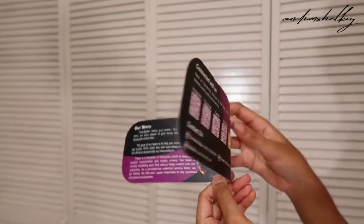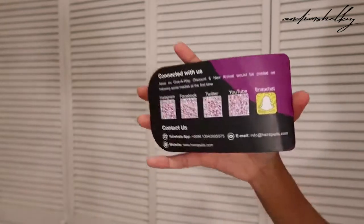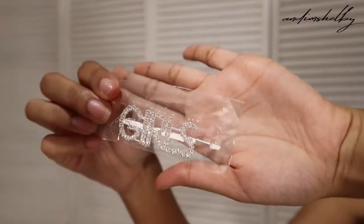So it came with the satin bag, this little pamphlet with all their information, and this cute little hair clip.